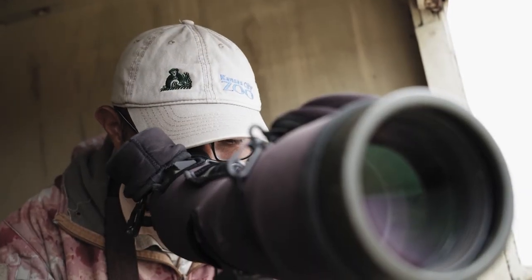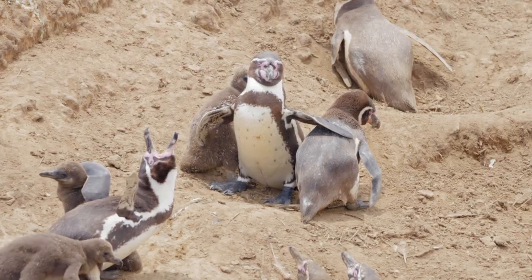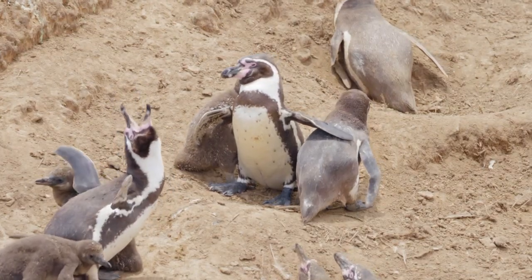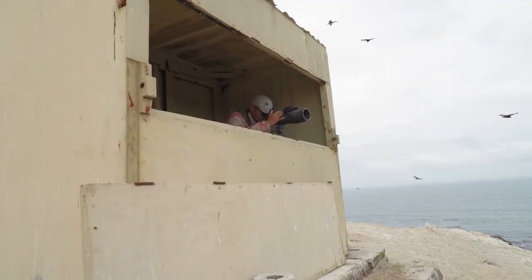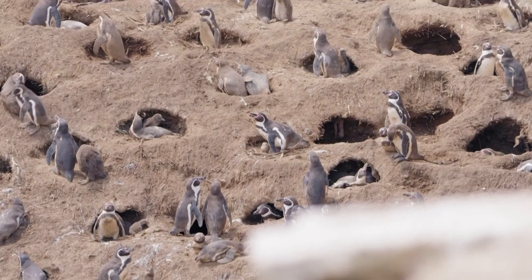We monitor them with the help of a telescope. We count this nest, we count the number of pairs breeding there, the number of adults, the number of chicks, and this helps us understand their breeding cycle and also their population trends.